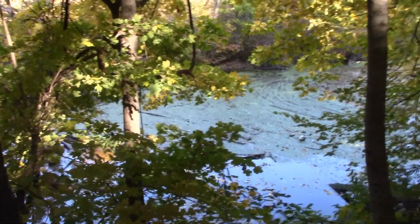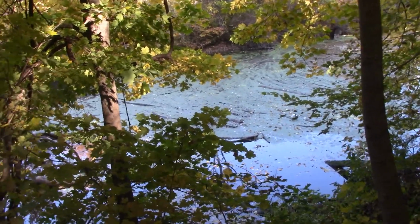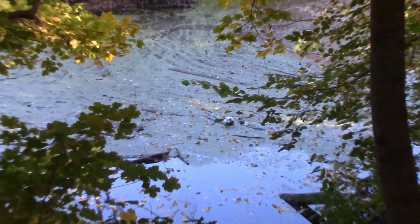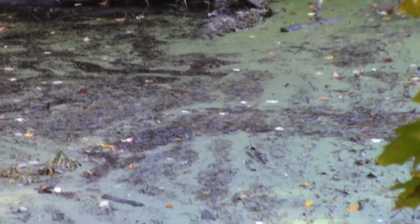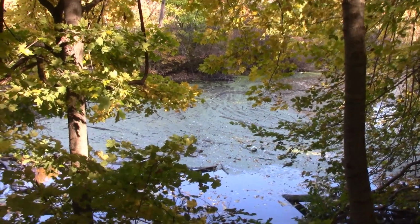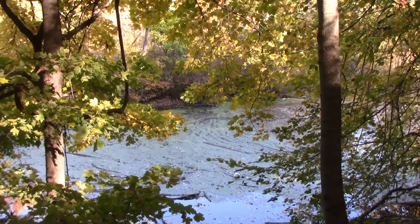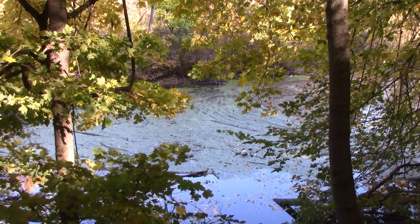Even here, see, you get people ruining nature. Look at that, there's a ball, looks like a soccer ball in the water down there. See it? And there's some kind of plank over there. Yep, we're definitely near Lansing because that's the way our river is down there. Got all kinds of garbage in the water. It's sad when people don't respect nature.